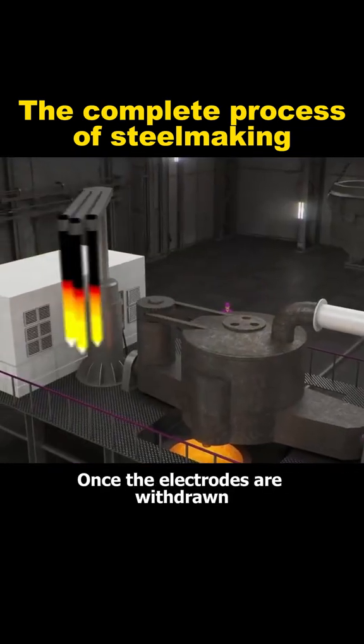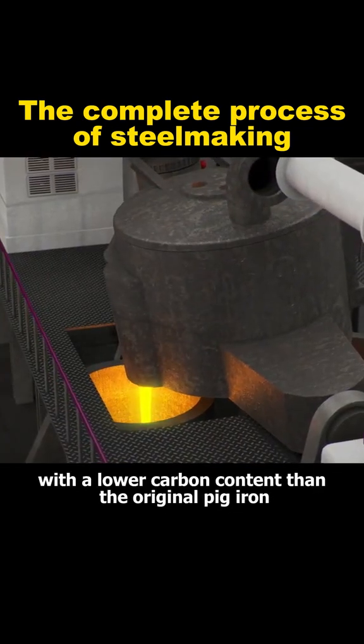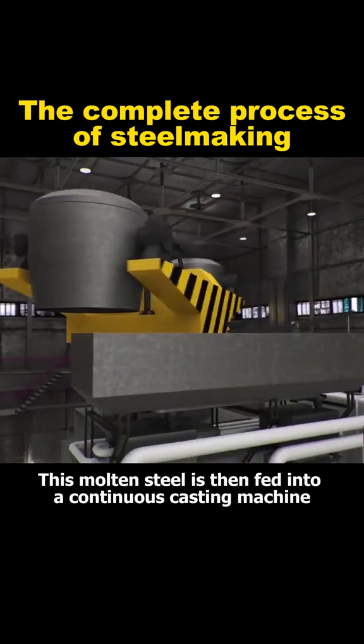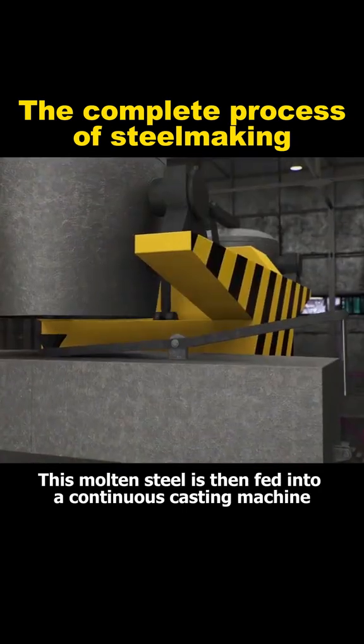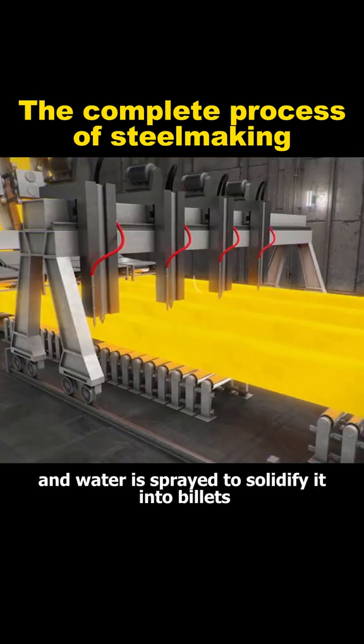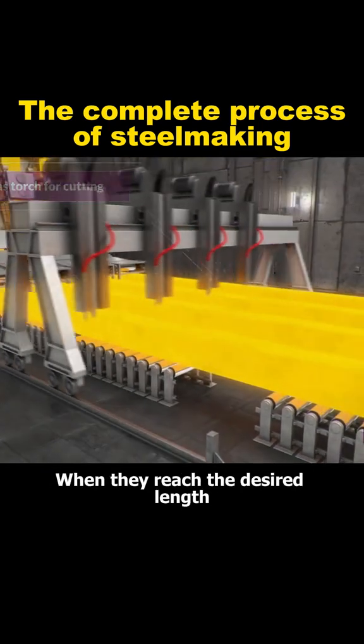Once the electrodes are withdrawn, what remains is a batch of molten steel with a lower carbon content than the original pig iron. This molten steel is then fed into a continuous casting machine. It flows into the casting molds, and water is sprayed to solidify it into billets. When they reach the desired length, they are cut.